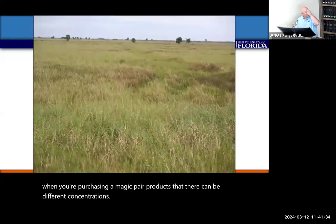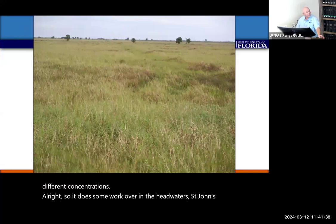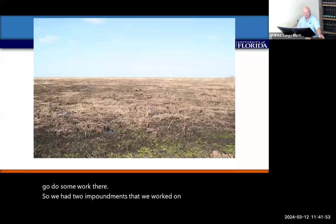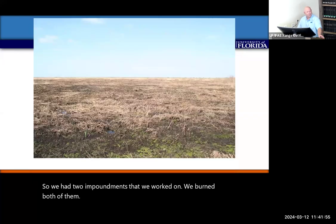All right, so did some work over in the headwaters of St. John's River. They actually have a lot of impoundments over near Fellsmere, 50 to 100 acre impoundments, and we had the opportunity to go do some work there. So we had 2 impoundments that we worked on. We burned both of them. So this is about a week after it was burned.